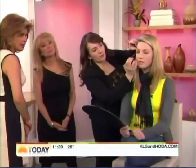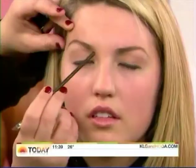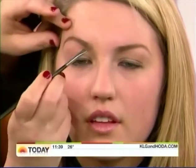See what a difference it makes? What a difference. What do you think when you look at it now? I like them. And so what did you do? How did you make the overplucked one not look overplucked? Well, what I did is, I added a little bit of pencil right through the area and then feathered in a little bit of powder right through there, just to camouflage and make it look very natural. I see. All right, that sounds good.